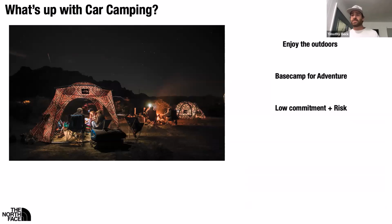You can get out and go on day hikes or go rock climbing if that's something you're interested in, or ride your bike around Yosemite Valley and always come home to your base camp that's set up. It's a little bit lower commitment because you have everything you need right there with you. And it's also lower risk because of that. In the case that you need to go home for whatever reason, if someone's not feeling well, your car is right there, and the risk is much lower than being in the backcountry.